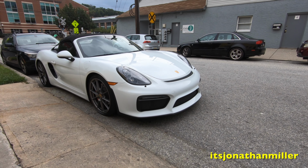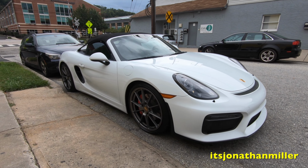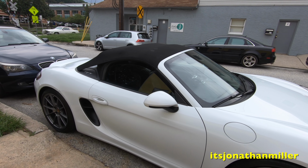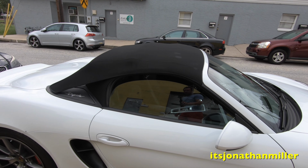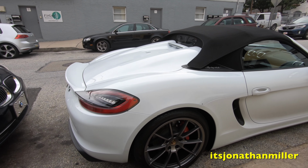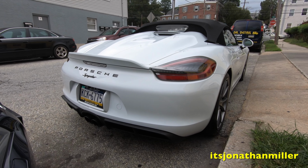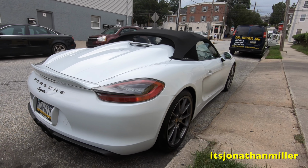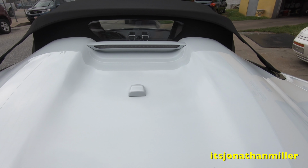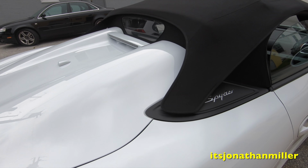Here's a nice Carrera white Boxster Spyder. Very cool car. It's got that crazy top, which you have to take off and put in the frunk. Doesn't go back into the cover there. It is a manual transmission car. Really nice. Really cool looking, these cars. They've got this special tonneau cover with like the cool old school Ferrari style convertible top.